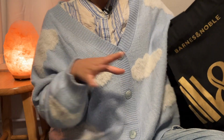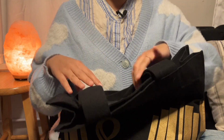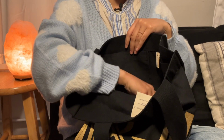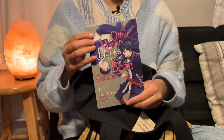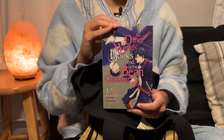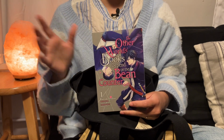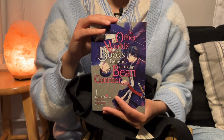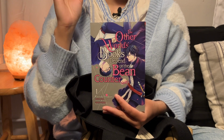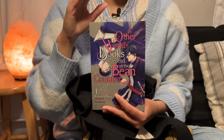And so now to move on to everything that I got at Barnes & Noble. There's quite a bit of stuff in here. Starting off, I got volume 1 of The Other World's Books Depend on the Bean Counter. I actually read the first volume of the light novel series recently and I really enjoyed it. The light novel did have some illustrations of the characters which I felt really added to the story, but I really want to see more of that, which is why I decided to pick up the manga.